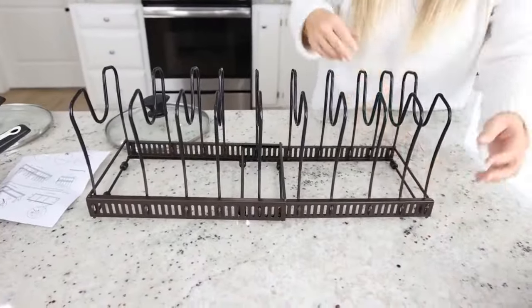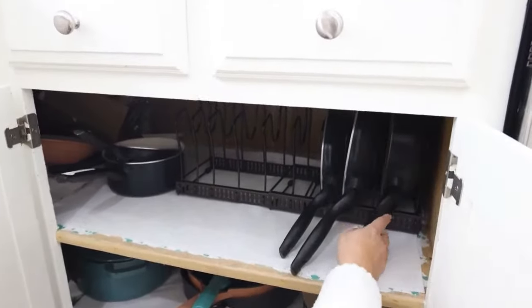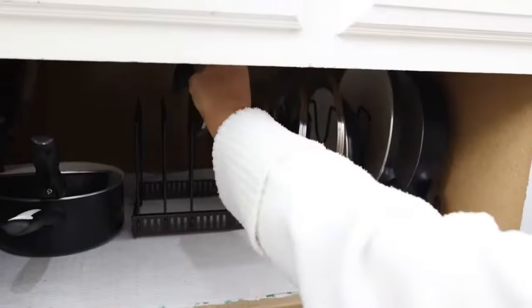This is the bronze color that we're showing you. It also comes in a black, a dark blue, a gray, and a white color.